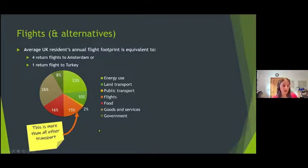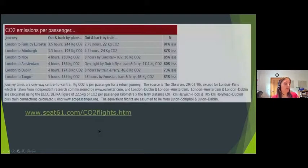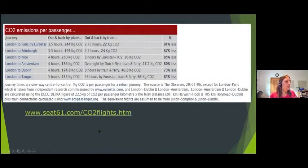And so we want to try alternatives if we can. And Ewan mentioned this website before, Seat 61.